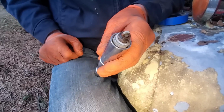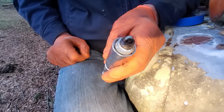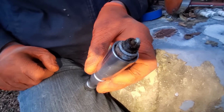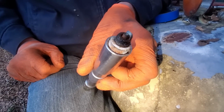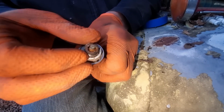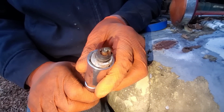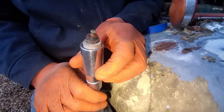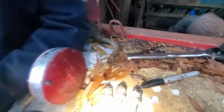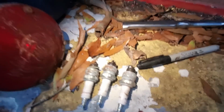This is number 4. It's very bad. Rust all over it. Green corrosion, which means water. And it's disappointing. Yeah. But, you know, when you take on projects like this, that's what happens. We're going to put the mystery oil in and let it work its magic. Yeah, it's so sad because the 3 you took out before, they look beautiful. Yeah, they look beautiful.